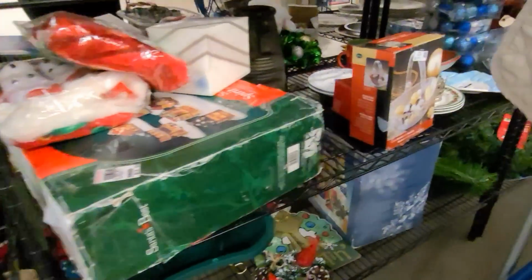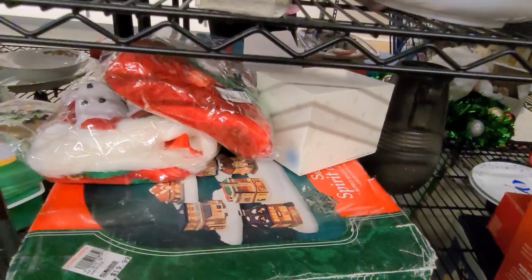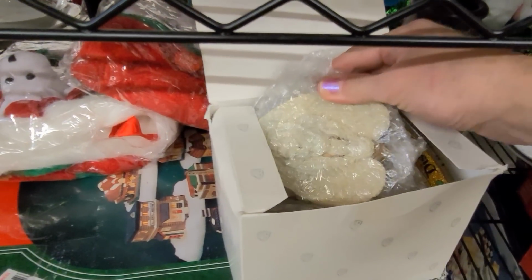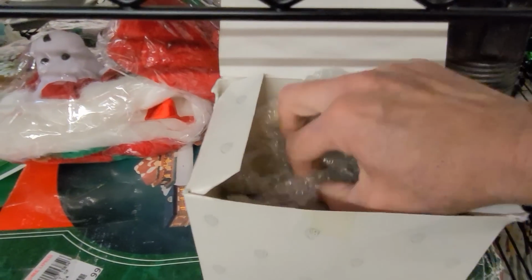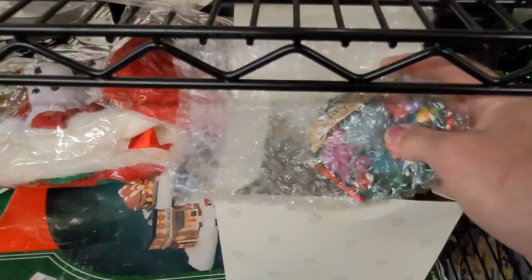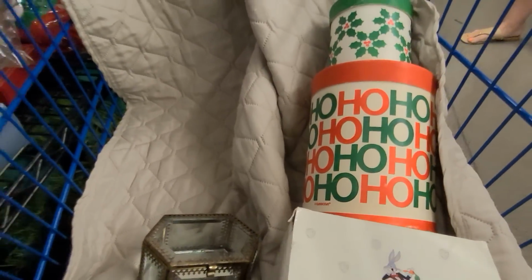What else have we got here? It's a crystal or glass basket, a little village. Here's a box of ornaments. It's a Warner Brothers box. So I am wondering if there's a Warner Brothers ornament inside. I see Disneyland, an angel. That says made in China. Looks like fish. Let's pop this in the cart. It is $6. So we'll have a think about that one.